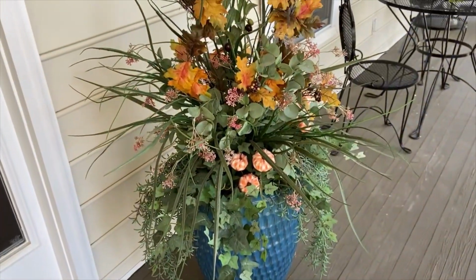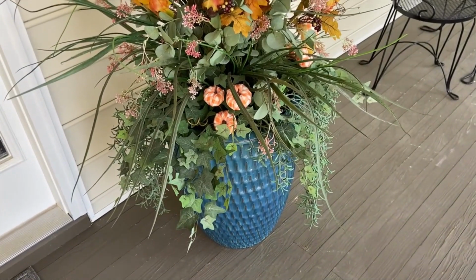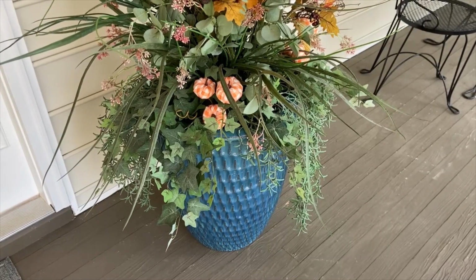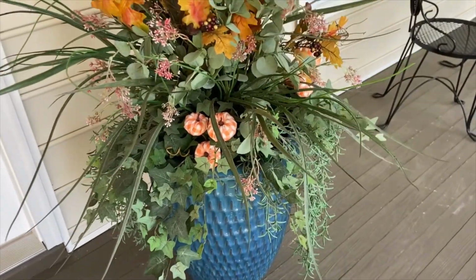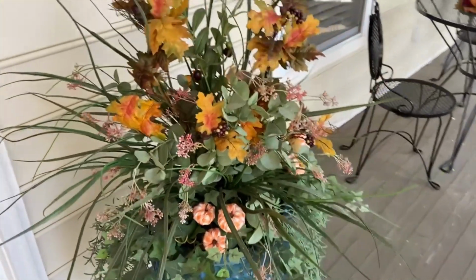All of the greenery that's in here came from Hobby Lobby, and the pots were found at Costco a few years ago. I did find another one this year, so love these beautiful tall pots. Great deal at Costco if you see them when they come out in the summer.